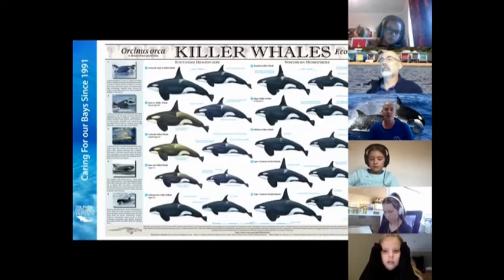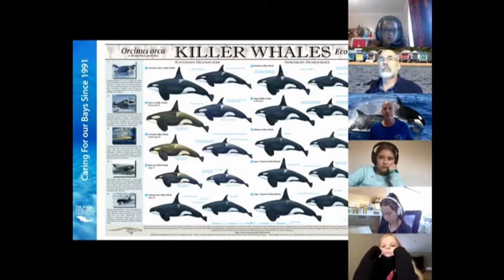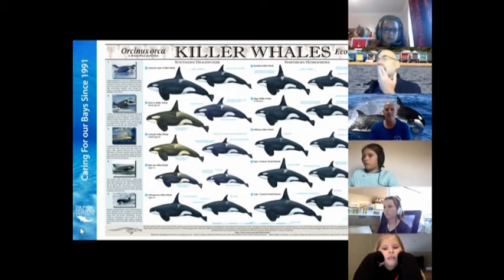All 10 of those killer whale types. Now, the ones that you see on the left are the ones that we are likely to see in our part of the world, the Southern Hemisphere. They are called types A, B, or Big B, Little B, or the Gerlache killer whale, type C, which was in that first photo with the ice, and then type D, which is a fairly elusive, hard to find subantarctic type. Now, if you look at this poster, you would think there's only 10 types.